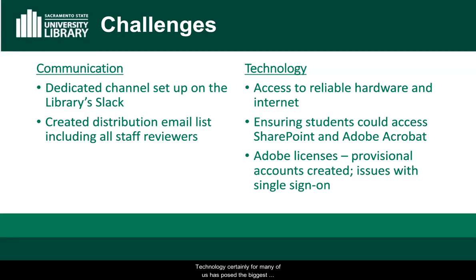Technology, certainly for many of us, is the biggest challenge to this remote telework transition. Students have had varying levels of reliable technology or internet access. Onboarding students to both SharePoint and Adobe Acrobat proved to be challenging and poses ongoing issues. For example, the university expanded Adobe licenses for students in the wake of the COVID shutdown. This extension expired in July, so in order to continue their ability to access Adobe Acrobat to do the remediation, as only Reader is part of the standard student suite, our campus IT department created provisional student accounts.